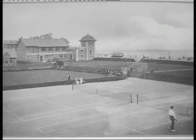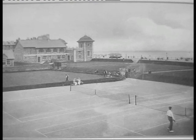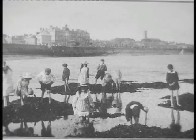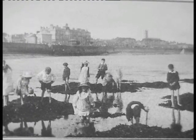And there's the tennis courts in 1927, bottom of Alexander Road. The amusement arcade can be seen, top left of the picture. It was then the pavilion. Some more children playing on the beach. The Queen's Hotel, top of the picture. And that was taken in 1906.